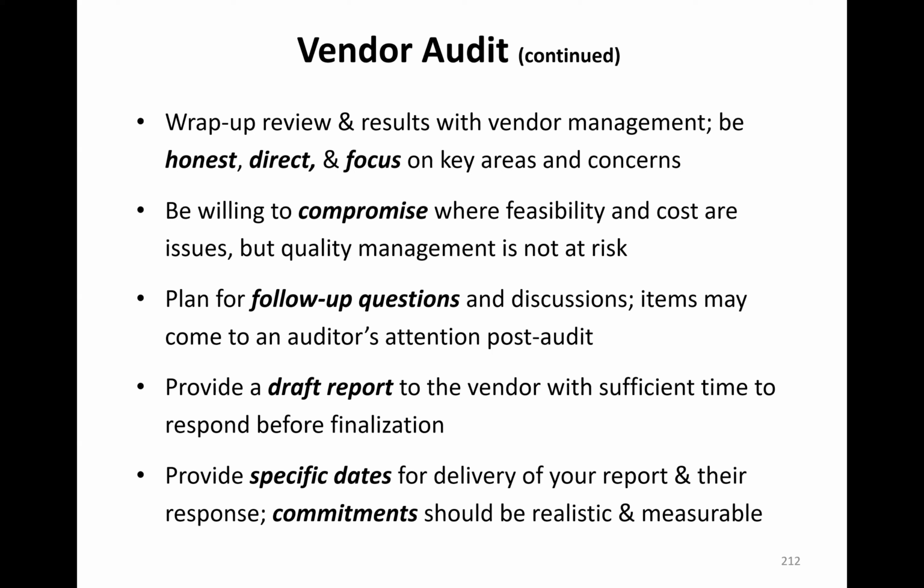Have follow-up questions and discussions. You may have things come to mind after the audit is done. Give them a draft report and give them time to respond with specific dates and make sure the commitments are realistic.